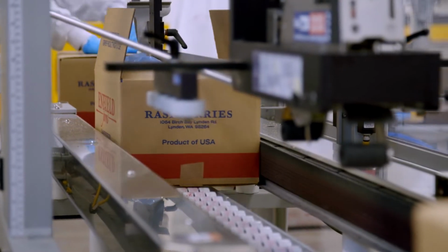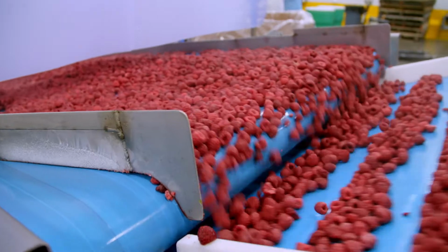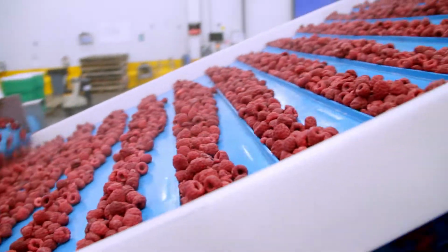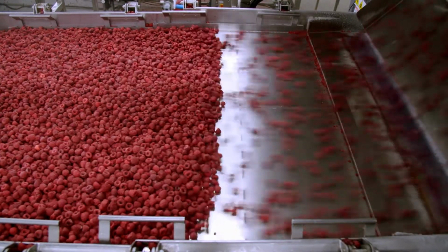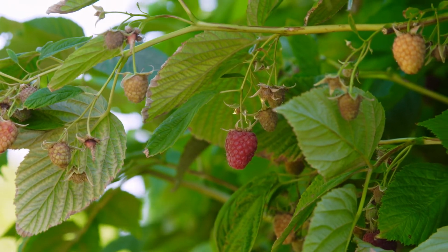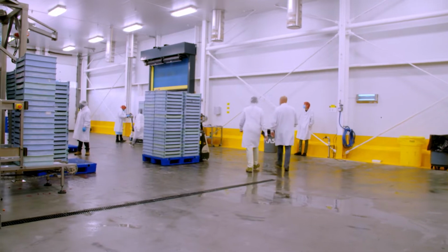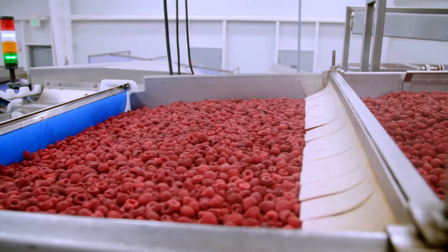It's difficult to get workers, so some of the equipment that we build helps them out. They've helped us reduce labor, take out some of the jobs that require a lot of heavy lifting and manual labor. They're able to process more berries per hour with less labor and a lot easier on the individual that's working for them. Now, Andy's taking me through his processing facility where they're taking fresh raspberries and quick freezing them.